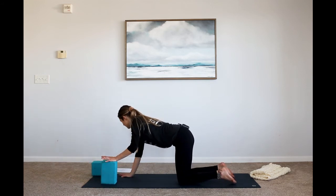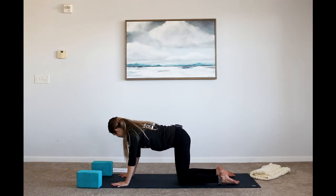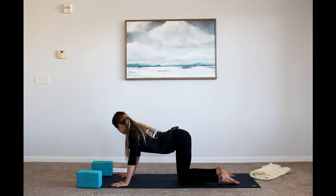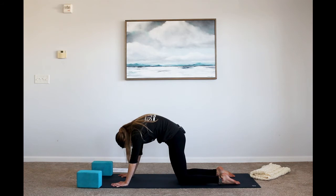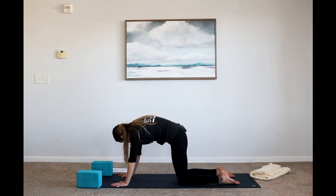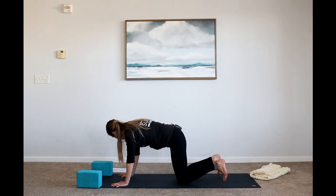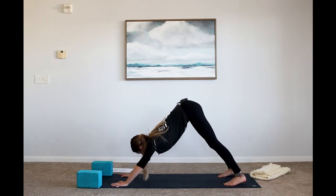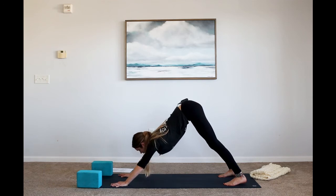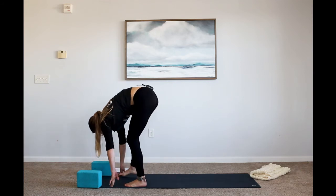The blocks come forward, hands come beneath the shoulders, and we'll move through cat and cow 3 rounds with your breath. And as you pass back through center, tucking your toes, stretch your hips up and back, downward facing dog. And with an inhale, gaze between your hands. And exhale, slowly step your feet forward to the top of your mat.